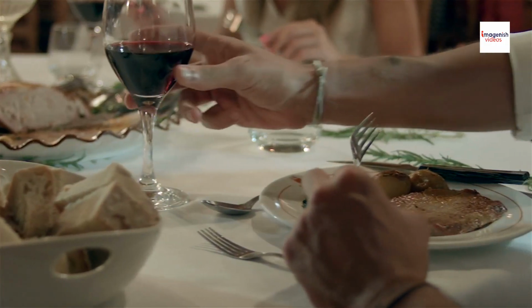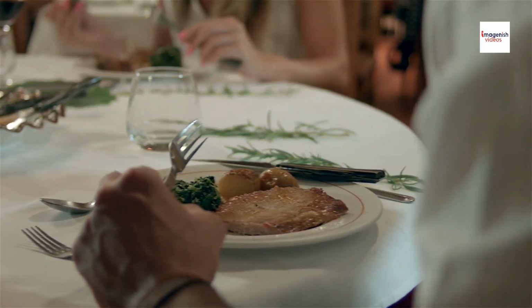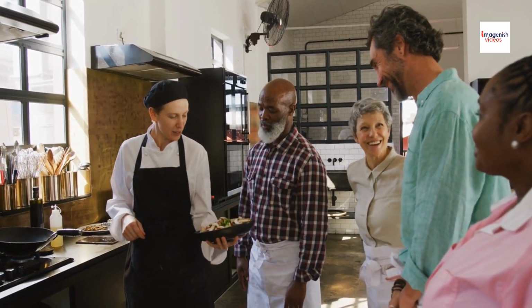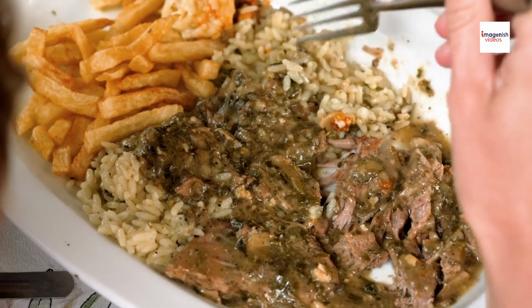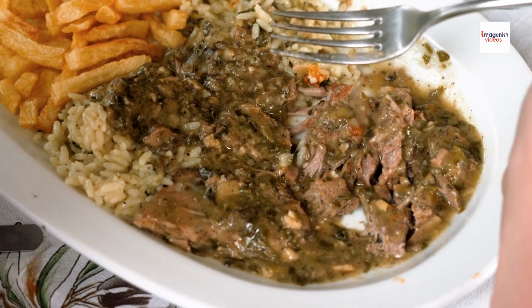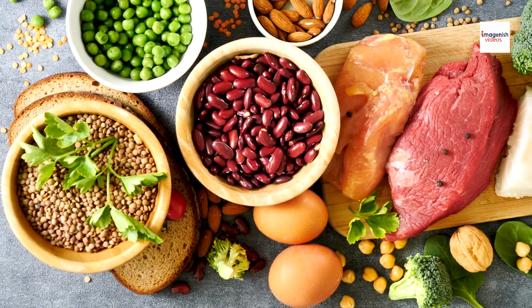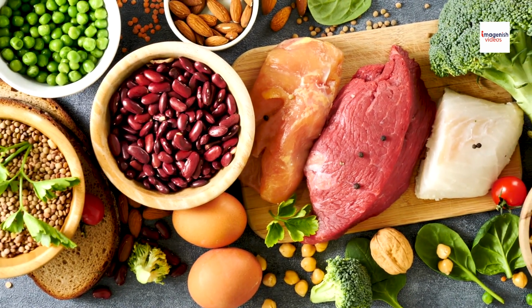Modern Portuguese chefs have been inspired by Arroz de Pato to create innovative dishes. Some chefs deconstruct the dish or infuse it with contemporary ingredients, offering a new twist on the classic recipe. Beyond its delicious taste, duck meat is rich in iron, zinc, and B vitamins, making Arroz de Pato a nutritious option. The combination of proteins and carbs in this dish provides a balanced and satisfying meal.